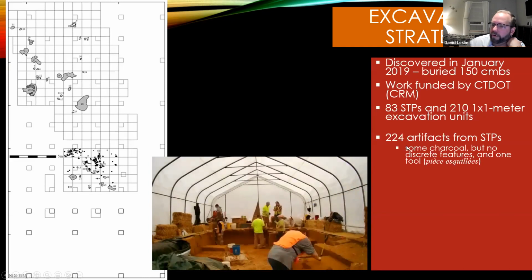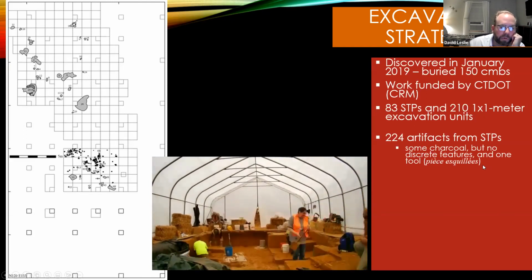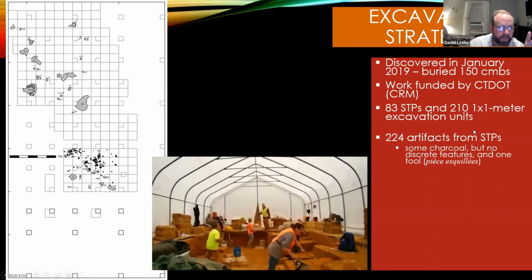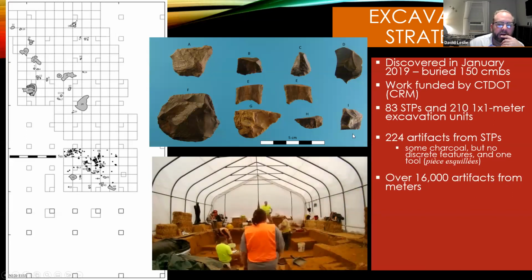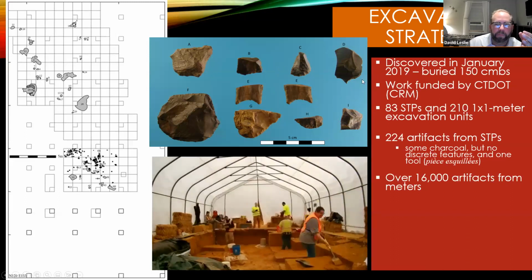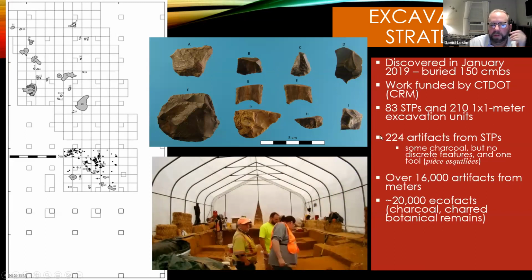There were only about 224 artifacts found in the shovel test pits, a couple of pieces of charcoal, maybe one feature. And one tool, a piece esquillée, which is a wedge, a tool that's used to split bone or wood to shape other artifacts. When we did the 210 excavation units, we found over 16,000 artifacts from these meters, including a range of stone tools such as these here. This is a basic Paleo-Indian toolkit of side scrapers, end scrapers, a broken projectile point, some of those wedges that I was talking about, a graver, something that is used maybe to make bone needles. We don't really know what it's used for.